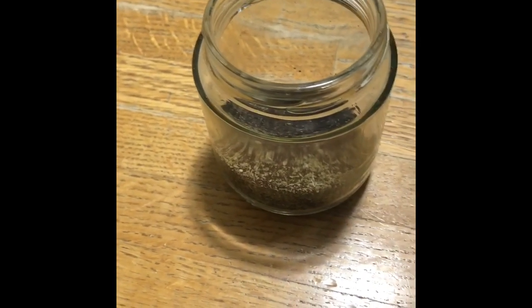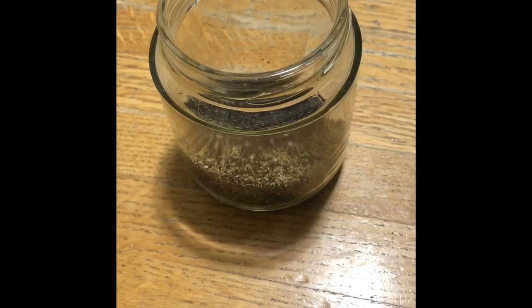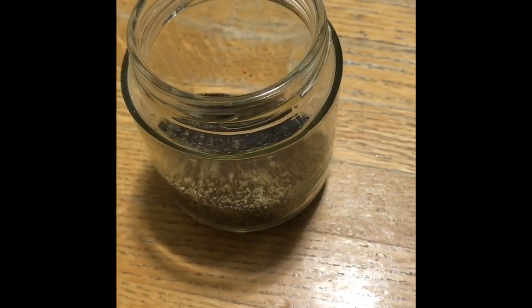Hopefully when I actually grow it this year, I get enough for popping. Well, nice try. Oh, hopefully I get enough during the growing season.